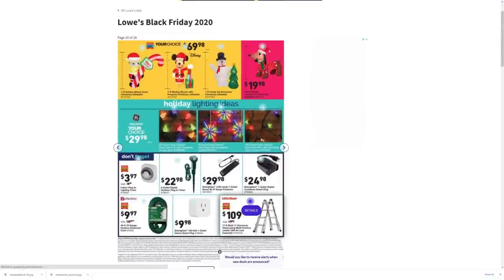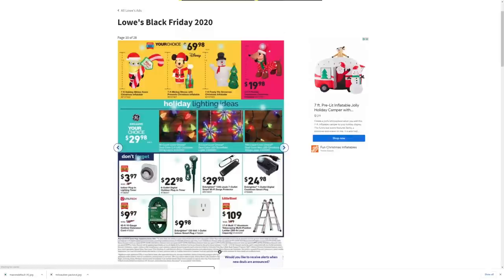There's your ladder deal, the Little Giant. So here, the 17-footer, I think this is the same one that the other day when we showed you, it was $129 in the store. So now it looks like they dropped it down to $109, which is good, because I was complaining that this deal at $129 was not a good deal, because this same ladder in last year's Black Friday flyer from Lowe's was $89. So even at $109, it's still a little high.